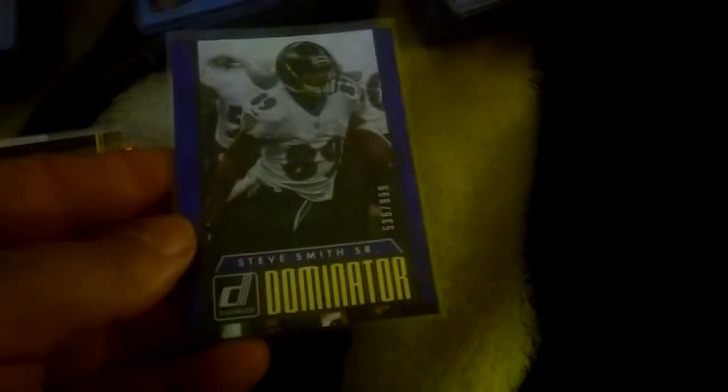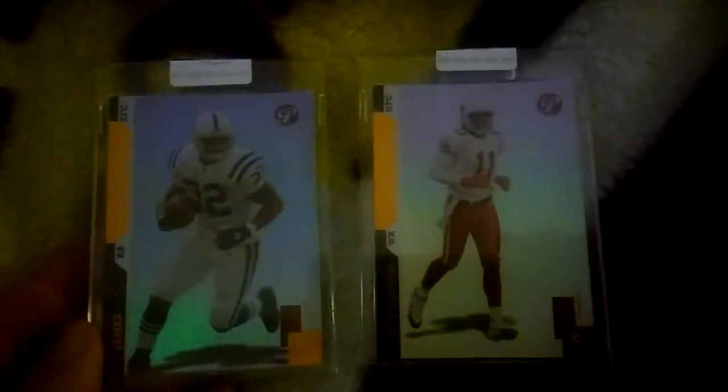Okay. I got some more 50 cents here. It's a lot. I never got this Dominator Steve Smith, $9.99. It's a lot. I'm not going to show you all of them because these were kind of the two big ones, sort of. Adrian James and Larry Fitzgerald, they were both numbered to 750. So that's that one.